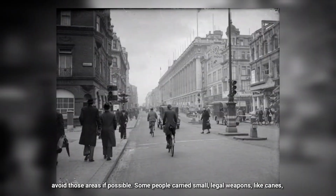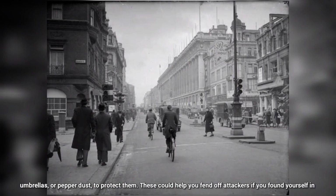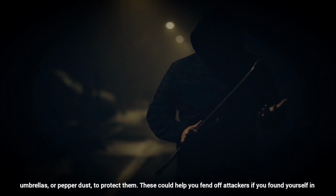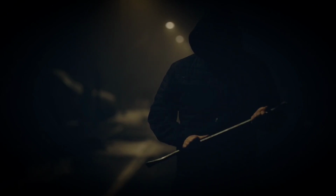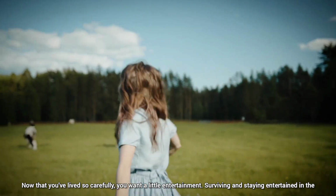Some people carry small legal weapons like canes, umbrellas, or paper dust to protect them. This could help you fend off attackers if you found yourself in a dangerous situation. Now that you have lived so carefully, you want a little entertainment.